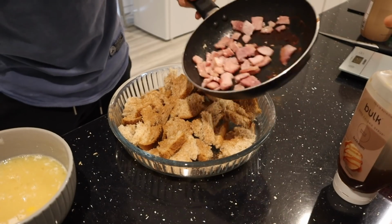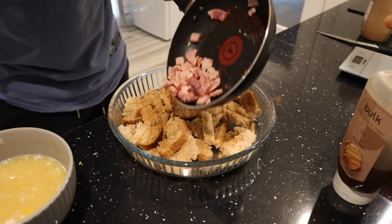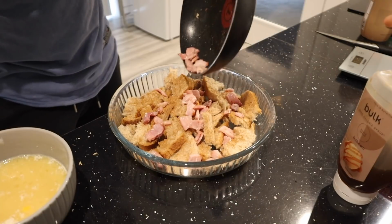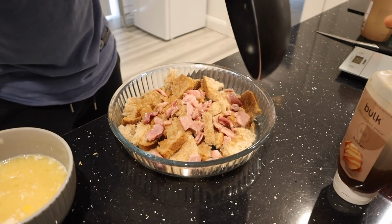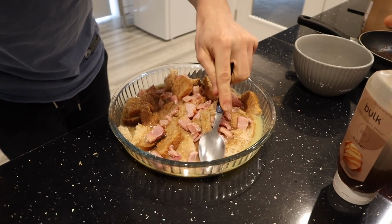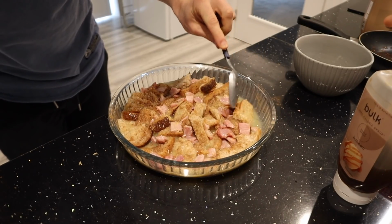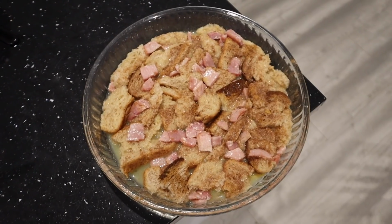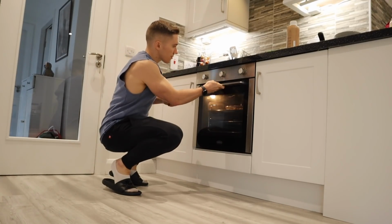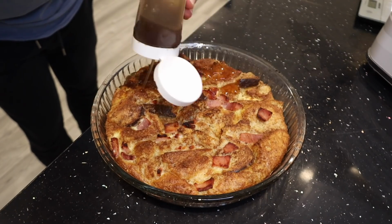Okay, now let's put everything together. So I'm gonna add my bacon medallion pieces into the mix, and these are slightly undercooked because they will be going in the oven, so they'll get some cooking time there. I'm gonna pour in my egg mix. I'm just gonna press everything down so my bread is fully saturated. And now I'm just gonna put this baby in the oven for 35 to 40 minutes at 200 degrees Celsius. Wow, look how good that is looking.